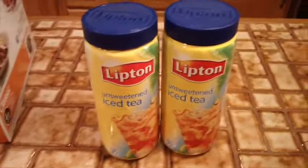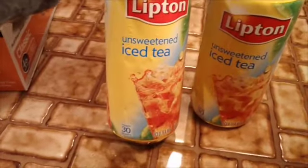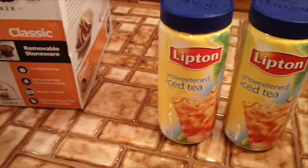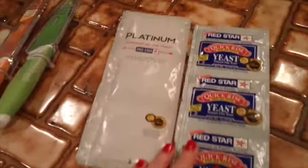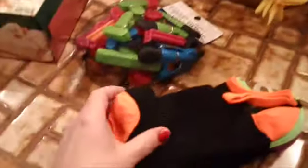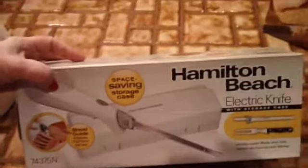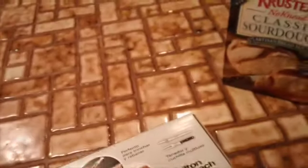And then I got, my husband got some unsweetened iced tea, because he loves iced tea. And then he got some more yeast to make his bread. Marie Callender's banana cream pie. Some chip clips. Some little sneaker socks. Bread. And an electric knife.